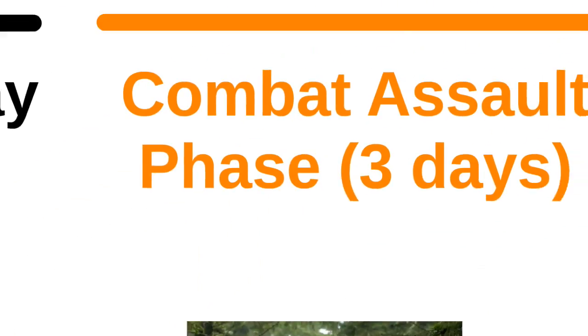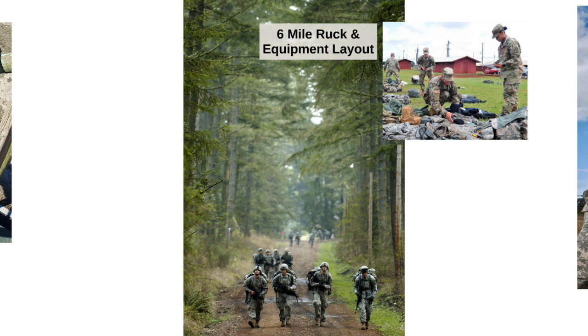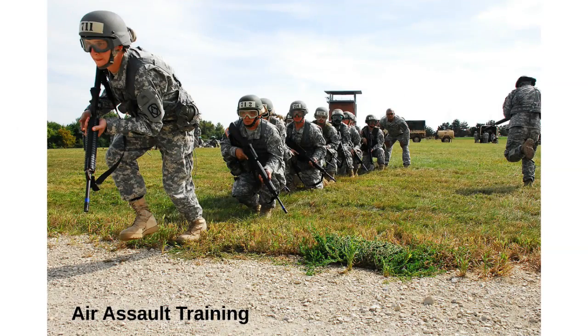Phase 1 and Day 1 begin with a 6-mile road march followed by a no-tolerance gear layout. You then spend the next 3 days learning aircraft safety and orientation. Soldiers are given a written test and a hands-on test.